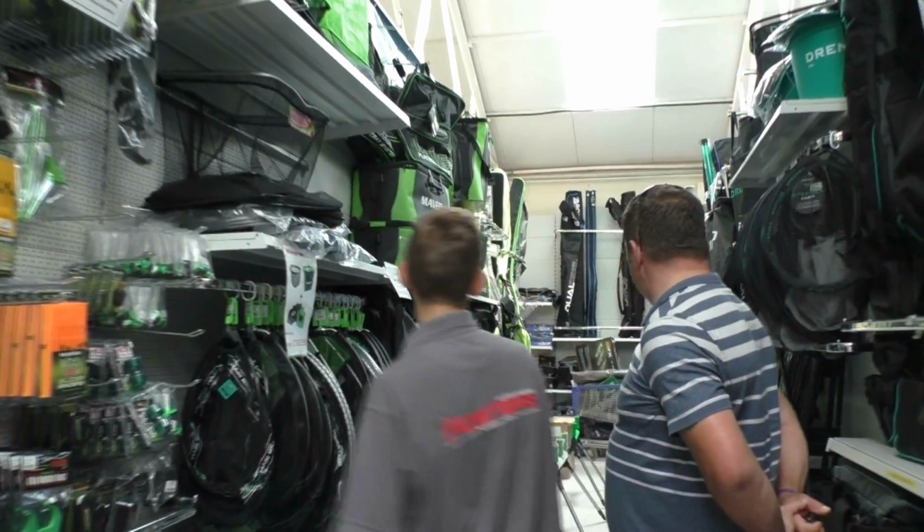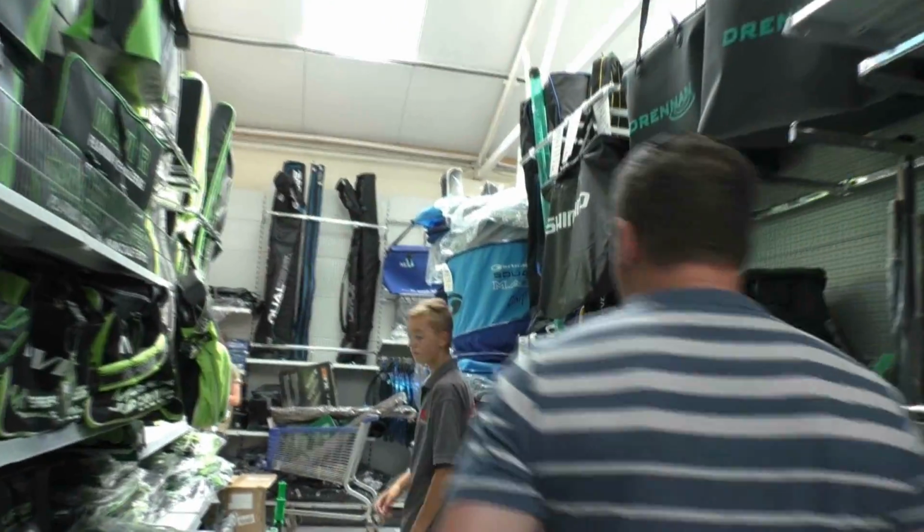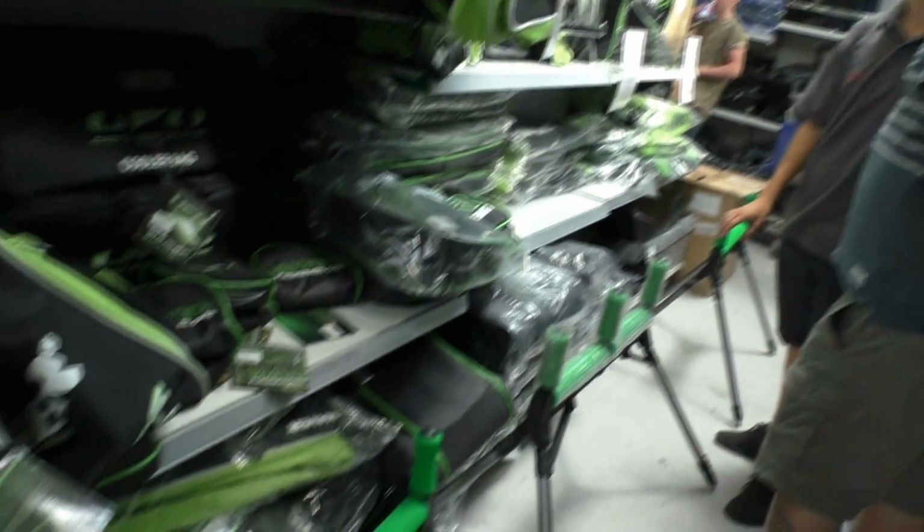And further down here, what's Map and Garbolino down the bottom, isn't it? We have, and also we've got the rollers as well. We carry a lot of stock of rollers, especially the XL. We sell a lot of those.